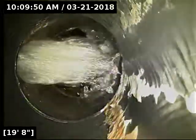So if I hear anything turn on, oh, and there it is right there. It's tying in. So that answers the question. The ejector system ties in here at about 19 feet. Alrighty, I'm going to go ahead and keep rolling out here. That ejection system seems to be functioning properly.